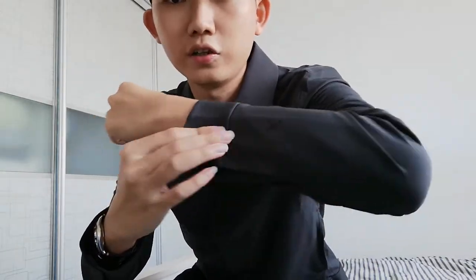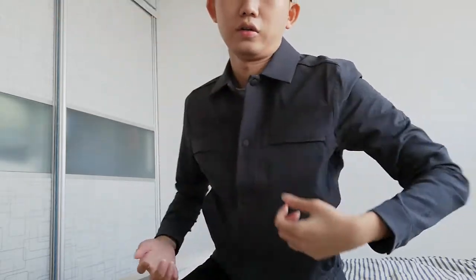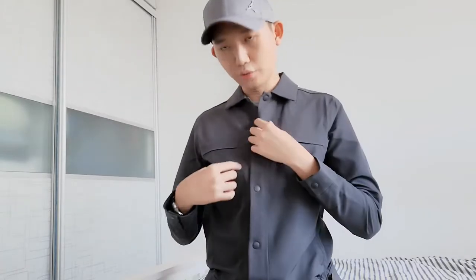And there's a Lululemon logo branding right here on the forearm area. This is also a button, so you can just pop it open and fold up the sleeve if you don't want to wear long sleeves on the day itself. And all these are buttons as well, which is very tight and very secure, so you don't have to worry.